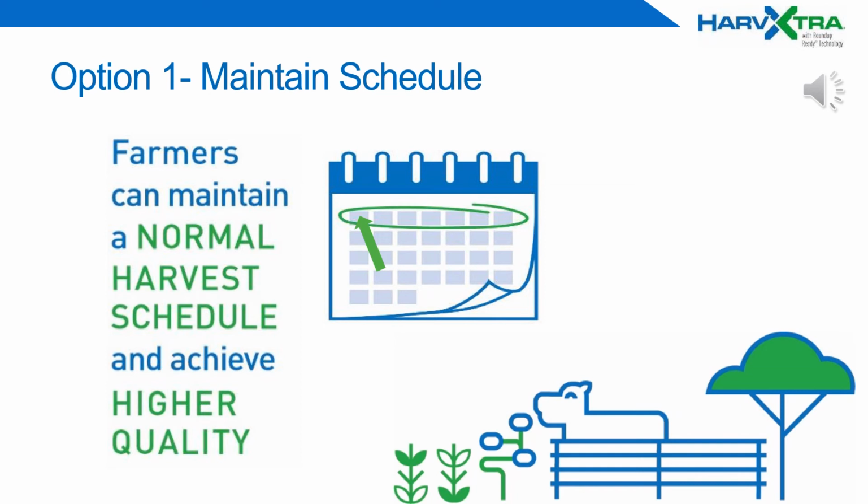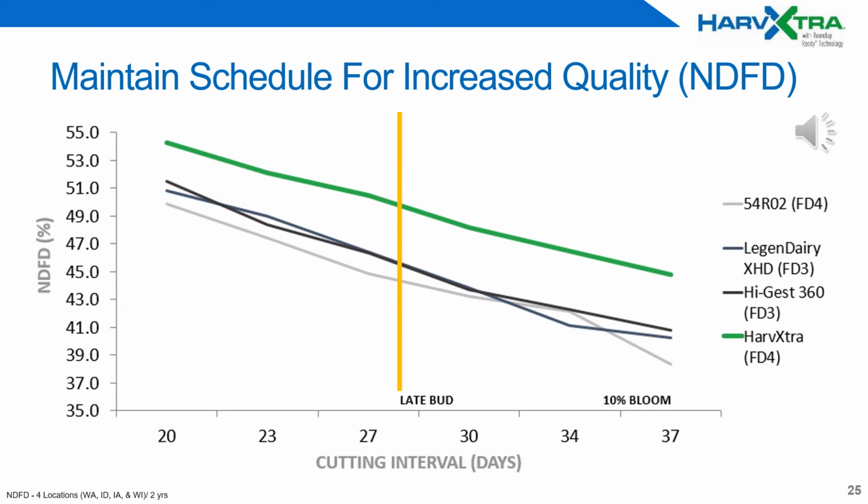The first option is to maintain your cut schedule. Farmers can maintain a normal harvest schedule and achieve a higher quality. Let me explain. Forage yield trials, while tracking quality over time, have found that over the course of the life of the alfalfa between cuts, HarvXtra alfalfa has on average 10% higher quality as measured by NDFD.